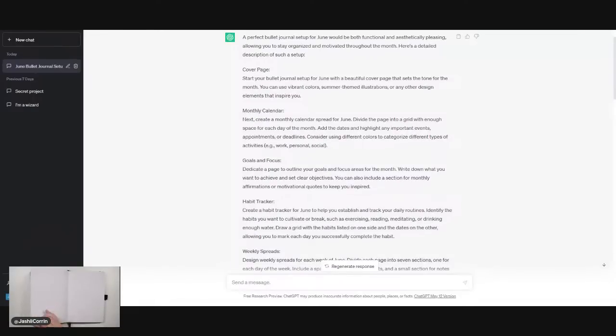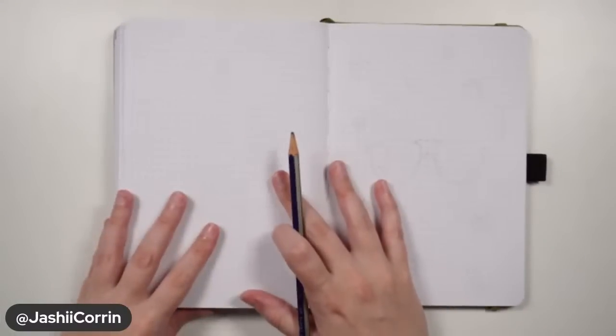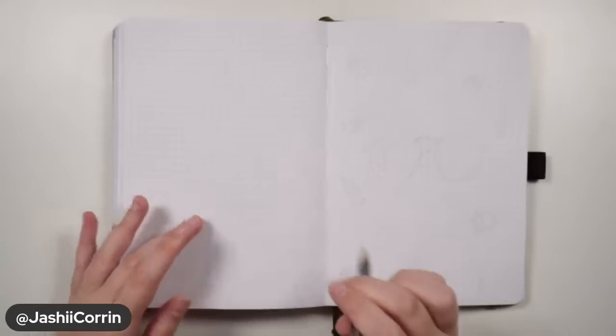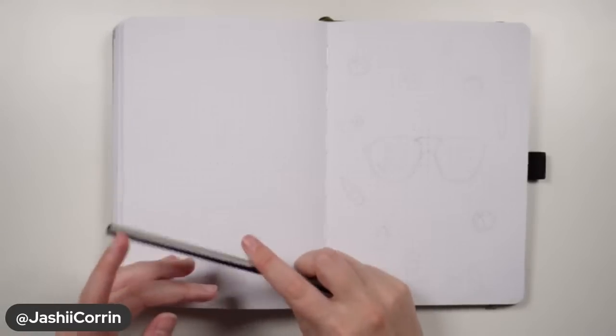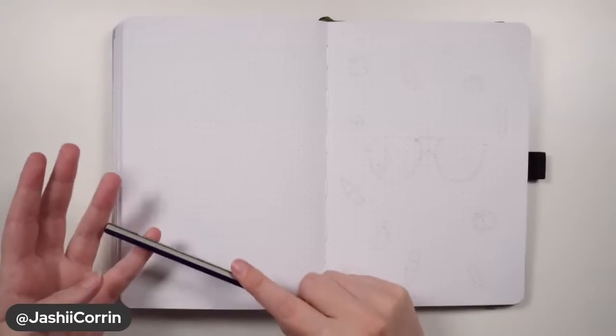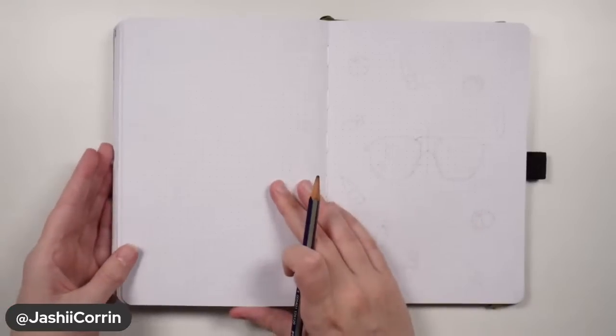So I'm going to do that on this, no, get out, this page here. I forgot that I was already on it. This page is from our last challenge where we did a re-setup of an old journal layout. That's not what we're doing today. So let's see, it says we can have what we want to achieve, set clear objectives, section for monthly affirmations, or motivational quotes. Alrighty. So I'm kind of thinking that I want to have all of those.